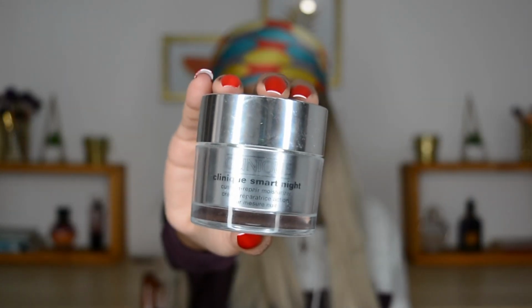So I'm just gonna moisturize my face with a Clinique Smart Night Moisturizer. I love this stuff. And it's a night cream, my flight is at night, so it just seems appropriate to apply a night cream. And although I'm gonna be on the plane for a long time, I'm gonna be sleeping most of the time anyway, so.